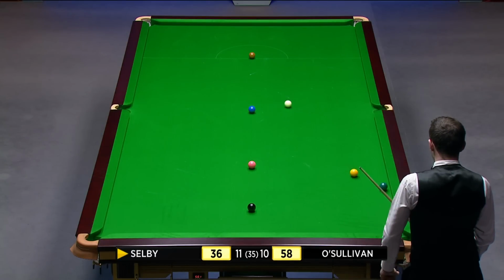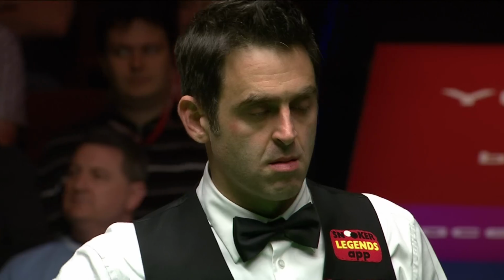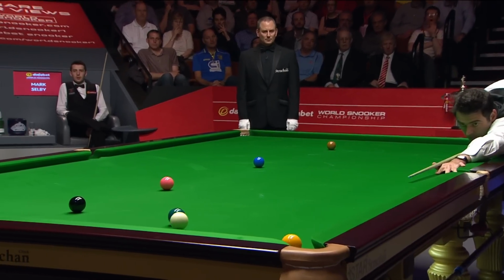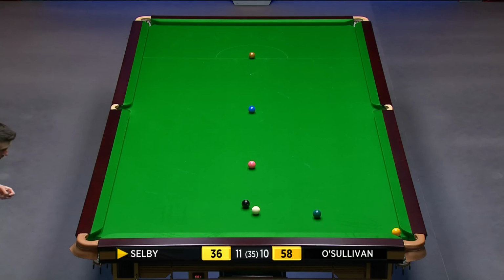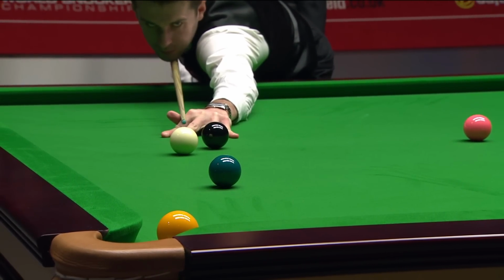Well, they're both cueing pretty well now. They're rattling the jaws every time they play. This is easily the best chance he's had. Yes. There's Ronnie's son, little Ron there. Well, would you believe it? Would you believe that? Regardless whether the pockets are tight, that was unmissable for somebody of Ronnie's class.